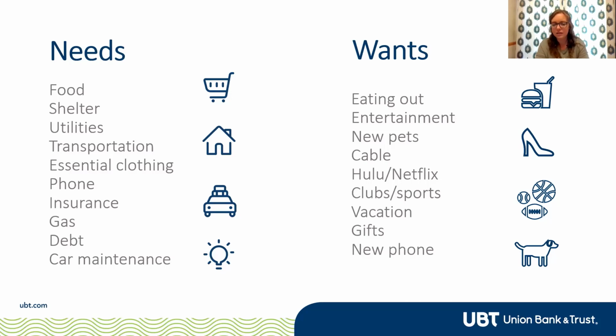Streaming services, clubs, sports, vacations, gifts. I'm a big budgeter for gifts so that I can be proactive about it, meaning I'm saving all year for Christmas. But if money is tight, that goes out the window. That does not become a priority. And then a new phone. We need phones, and it's on the needs list, but we don't always need new phones. A lot of us who have iPhones are paying these things off for 2 years. I get that. But to keep going on that, and once you've paid off, get a new one, we don't need to do that if money is tight.